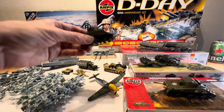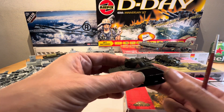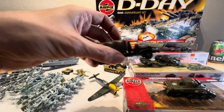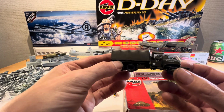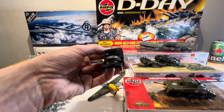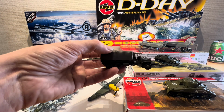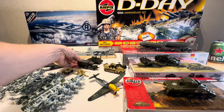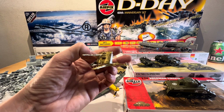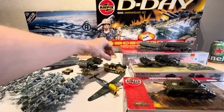We have a Mark I Sherman, which was kind of a basic kit, not exactly interesting. We have this GMC CCKW truck, which I'm reasonably happy with how this one came out. It looks kind of okay. I apologise for the lighting. The lighting's not great in here and it's about 8 o'clock, but this is the time that I have to do this in. We have a 88mm anti-tank gun, which was painted in a rather experimental camo scheme that I just devised with a sponge.